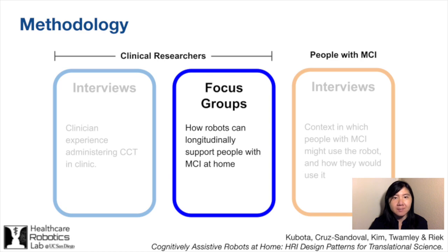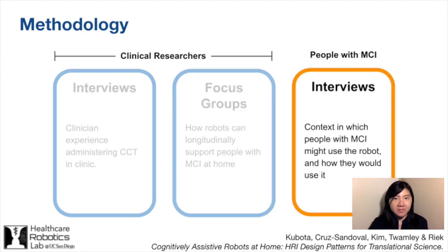Each group consisted of 2 clinical researchers and 3 members of our team. We showed video demonstrations of our robot prototypes and storyboards of potential new activities. We discussed roles a robot might play while delivering CCT at home and explored how people might integrate the robot into their lives. We also interviewed 3 people with MCI, all of whom previously received the same MECCT intervention in clinic. With our participants with MCI, we conducted individual, semi-structured interviews to understand the context in which they might use a robot to support CCT.